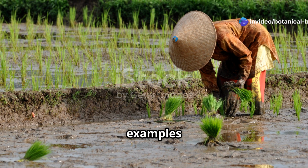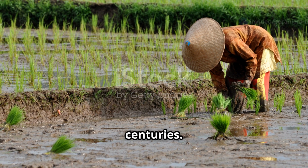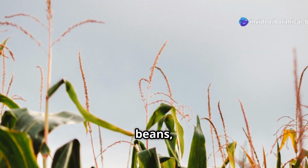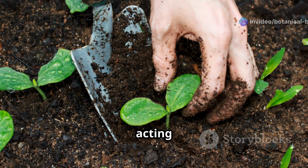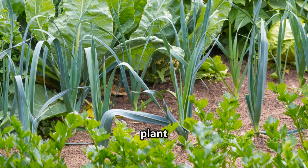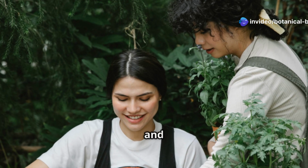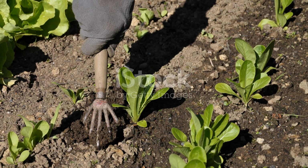One of the most well-known examples of companion planting is the Three Sisters method used by indigenous farmers for centuries. Corn, beans, and squash are planted together, with each plant playing a crucial role. The corn provides a natural trellis for the beans. The beans fix nitrogen in the soil, and the squash spreads across the ground, acting as a living mulch that retains moisture and suppresses weeds. By mimicking natural plant relationships like this, you can enhance your garden's health while reducing maintenance and the need for artificial inputs. The more you observe and experiment, the better you'll understand how plants interact and how to optimize their growth.